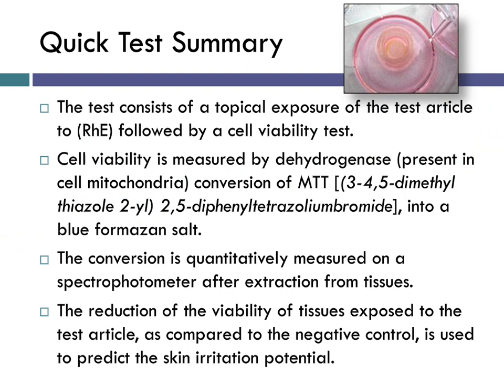And then we measure cell viability, and we do that using dehydrogenase. Basically, it's a conversion. It's the MTT test, which I think some people are familiar with. If you're not, the MTT test uses this compound, and when it metabolizes, it forms a salt, a blue color. And that blue color allows us to see the viability of the cells. So the more blue there, the more healthy the cells are. And we can actually perform a quantitative spectrophotometer reading on the blue to determine how many of the cells were viable.